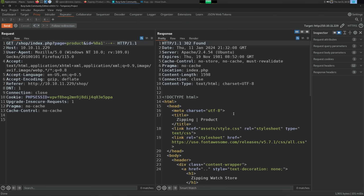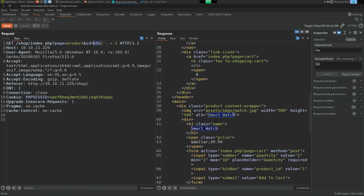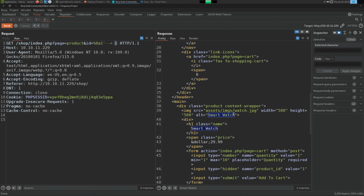We still don't have a match, but again, that's because of the regex. I'm going to end it in a number, and now we suddenly have smartwatch. So we have validated, we have SQL injection. We just have to make sure we have a line break, and we end with a number.